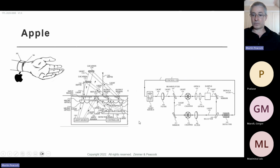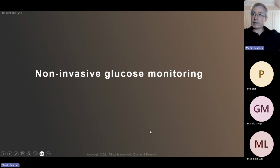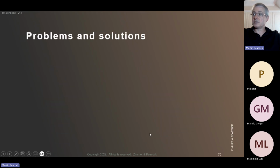If you read their patents, you'll find out that actually they've got a watch. They're probably using the LEDs on the watch as a source of infrared, and then they've got a detector for that. I think they're using the shortwave and the medium wave infrared part of the spectrum. What they're trying to achieve is to essentially illuminate the glucose through the skin, and they're looking at the signal that's essentially reflected back, or maybe it's transmitted.